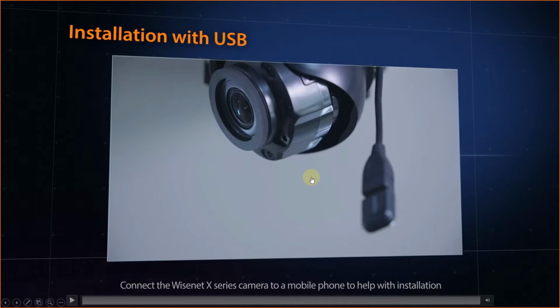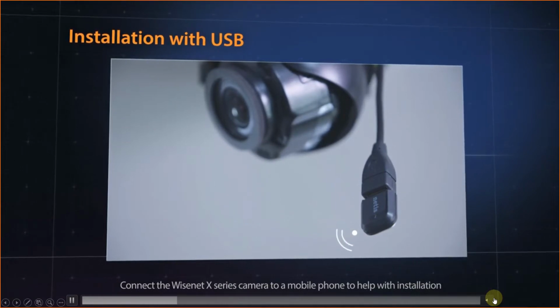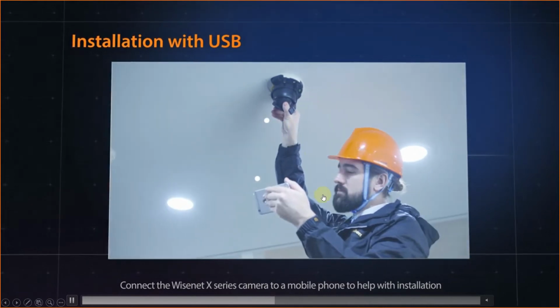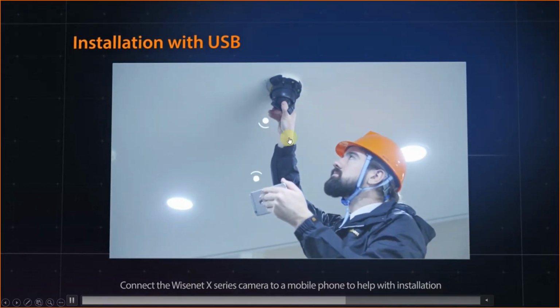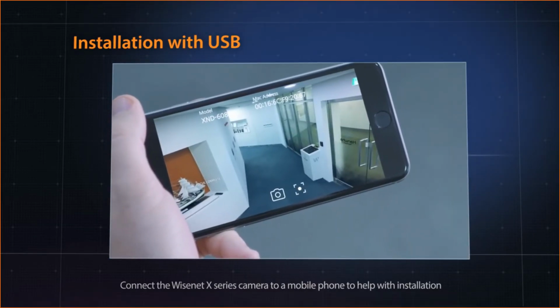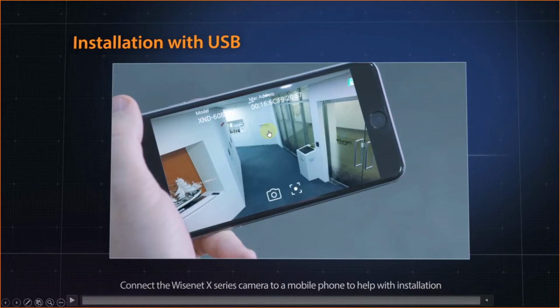Okay. Now let me rephrase this. After seeing the video, try to understand better. So this is a video where there is a Wi-Fi dongle. This guy is just directly connected to the camera and looking at the view, focusing it, adjusting it, and you can even do other settings. You can open the web page of the camera and do some settings also. So zoom in, out, take a photo, keep a record, and so on.